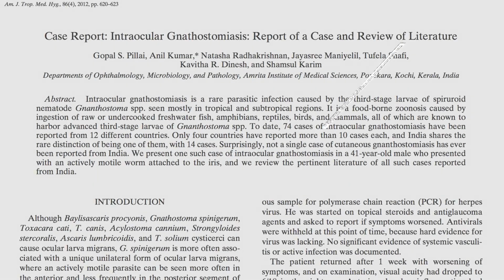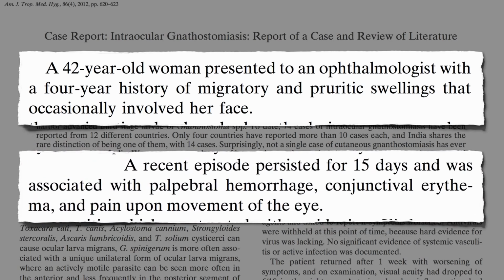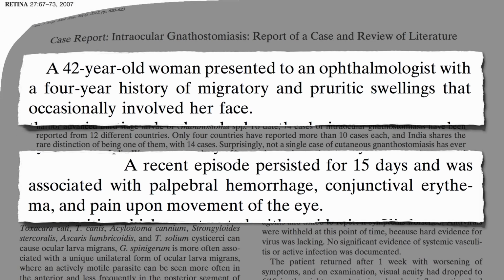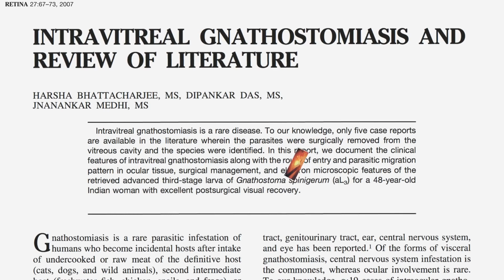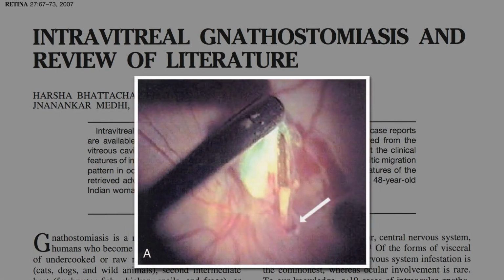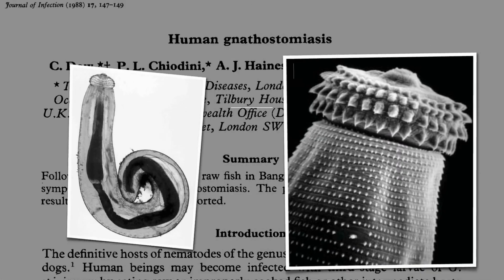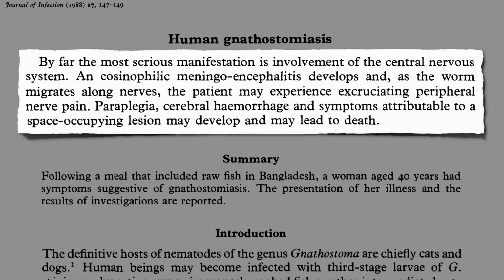A 42-year-old woman with a 4-year history of migratory swellings on her face, then a little bleeding from the eyelid. You know where this is going. No problem, though. You can make a little cut, stick some forceps in, locate the worm, and then just pull the puppy out of the eyeball. But if you have any pimples on your face that move around, better to grab them before they start swimming around in your eyes. By far the most serious manifestation, though, is when they get into your brain.